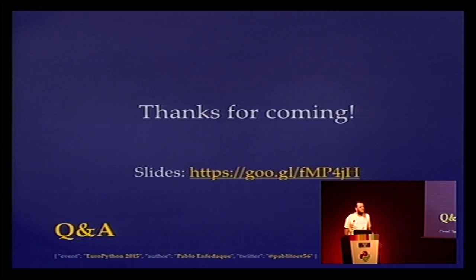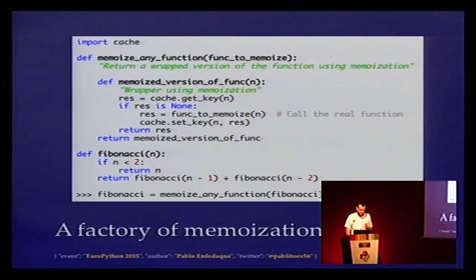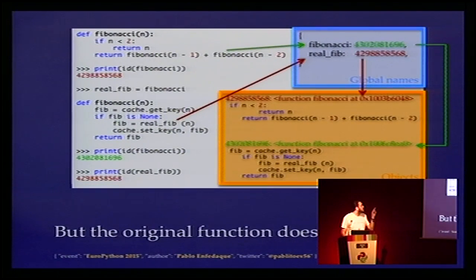But this technique is what you do every time you use a decorator. Not about decorators, about changing the names, replacing names, like the first couple slides you showed about Fibonacci, replacing them with the real Fibonacci, and redefining the name. Yeah. But no, seriously, this is what happens when you use a decorator.